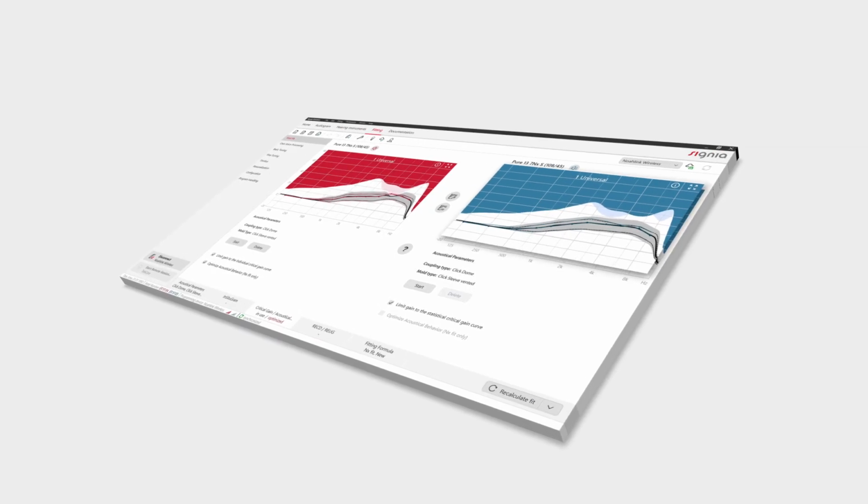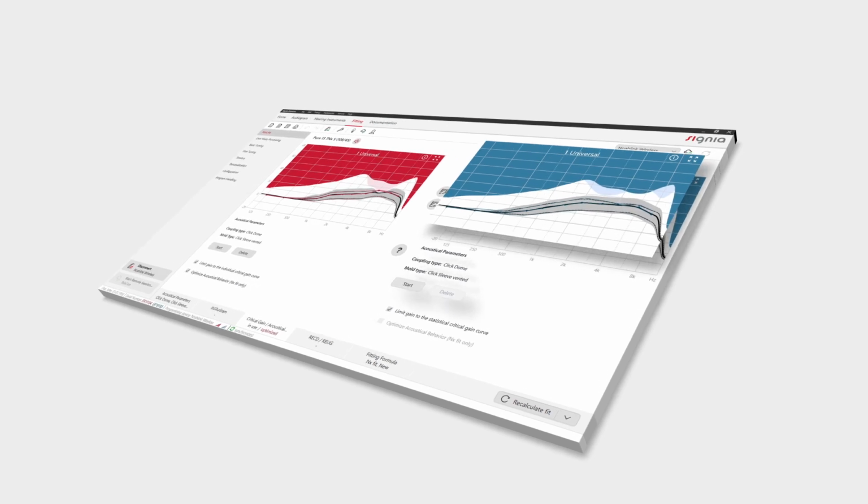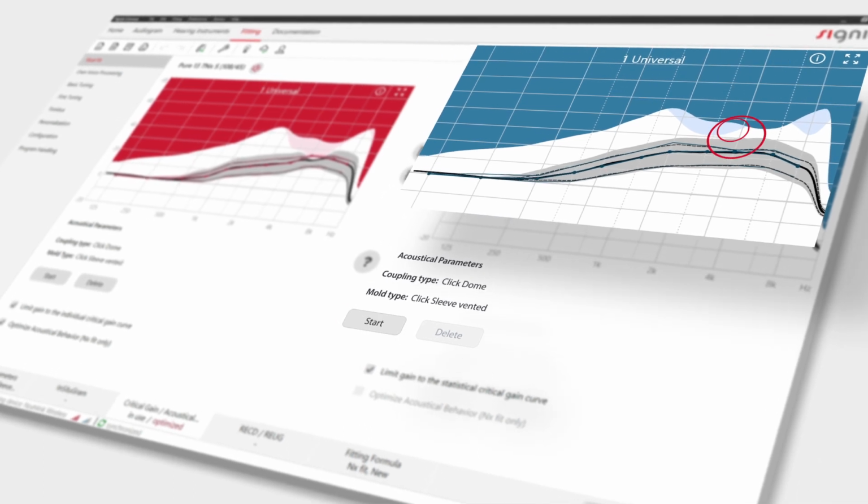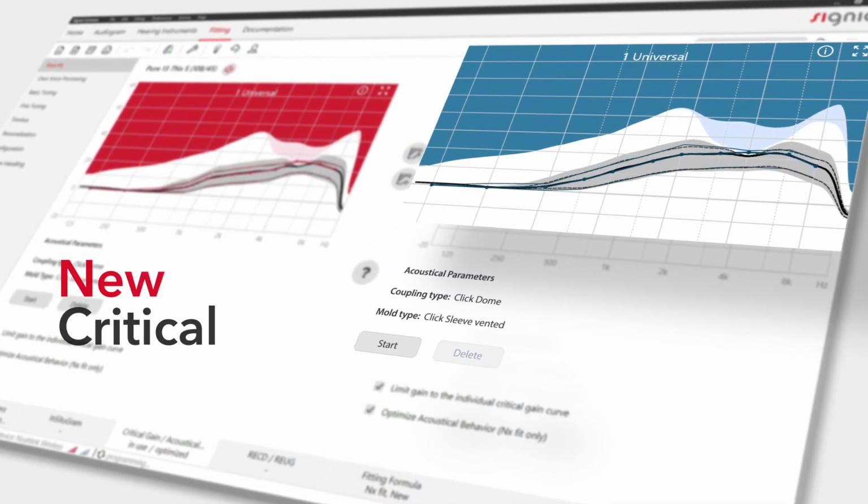With decades of experience, Connexx 9 offers the highest level of audiological performance, now even further improved, for example, with a new critical gain measurement.